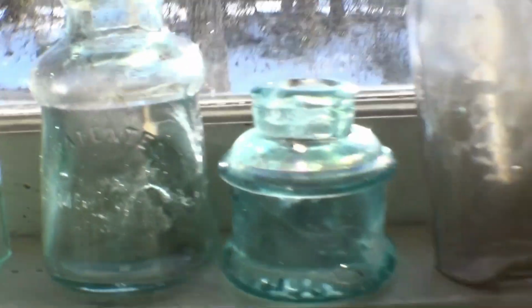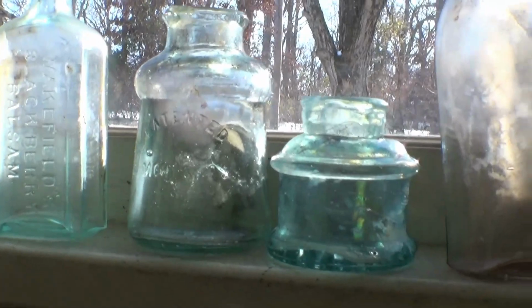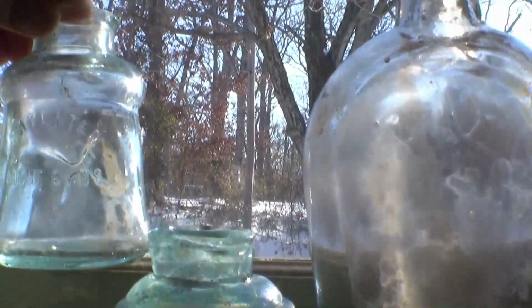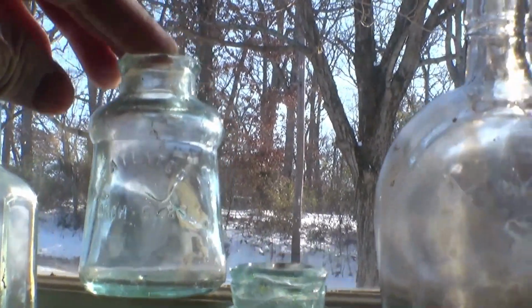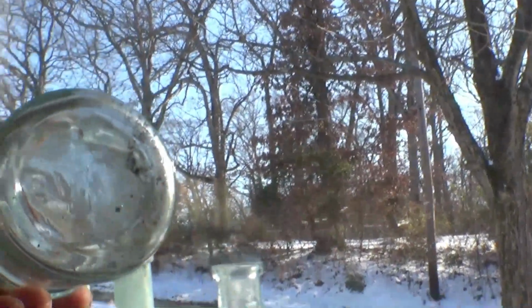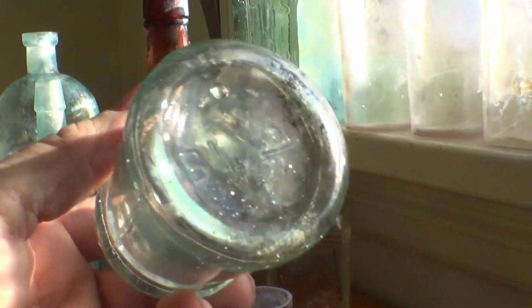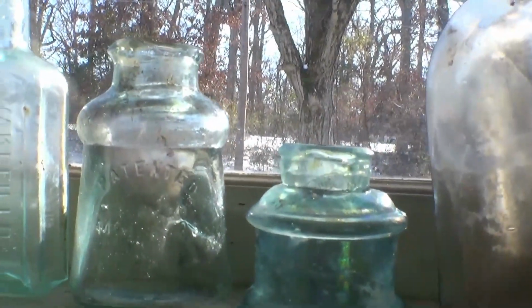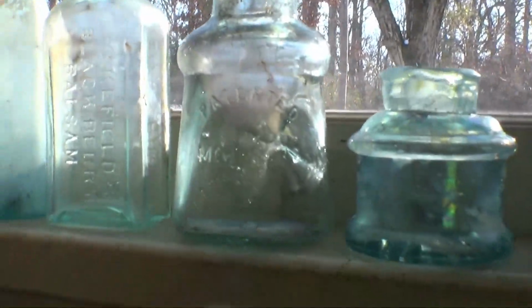Another one that sometimes is mistaken for an ink bottle. It's not. It's a shoe polish bottle. It says patented March 6th, 83 on it. And that's a Bixby shoe polish, boot polish. And it says Bixby on the bottom. I can't see too well, but it says Bixby on it. It's a little hand-blown bottle. Very common, very popular in our area.